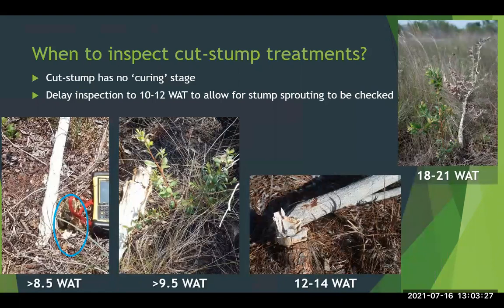So cut stump treatments. These are a little tougher, or at least you need to wait a little longer. It's not that they're tougher. You need to wait a little longer to inspect them, because obviously, a tree on the ground looks dead. But what will often happen is in that 8 week or so time frame, they start to sprout again from the stump if they were not completely controlled.